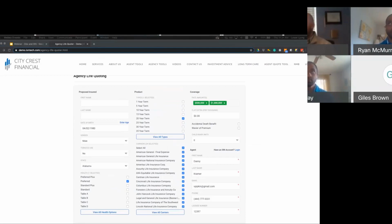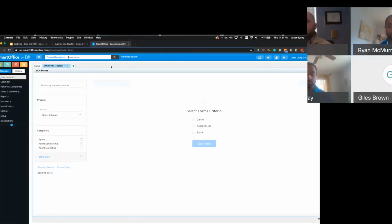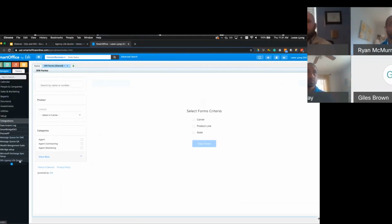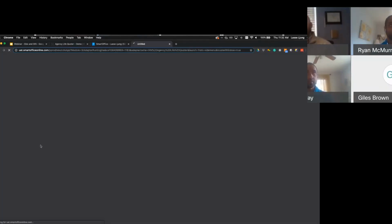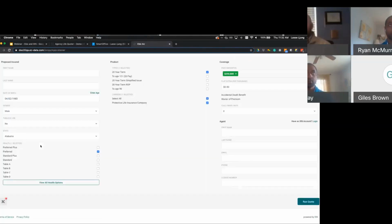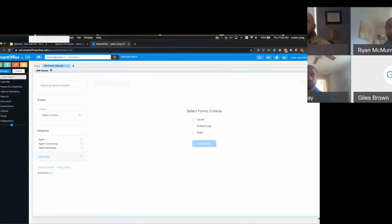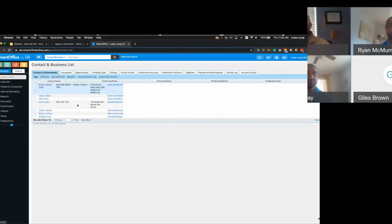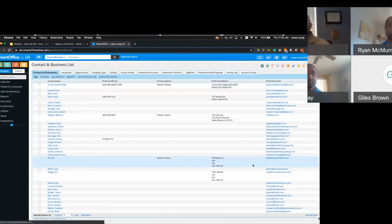So Ryan was showing Smartoffice there, and so here's my Smartoffice, right? You can see under integrations here, there's an Agency Life Quoter right here. So I can click on that if I just need to run a quick quote, or I can actually access the IXN quote engine from within a Smartoffice contact record. It uses a little more of the screen than when it's on a website. So there's just a couple different looks of the platform. But here I am, now I'm looking up a contact record. Let's say I'm working with Jim Fox here.